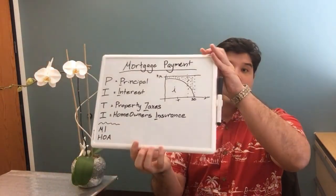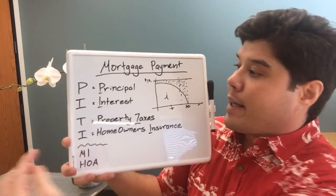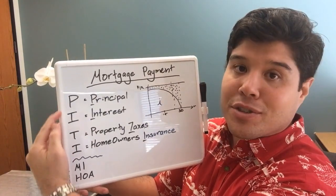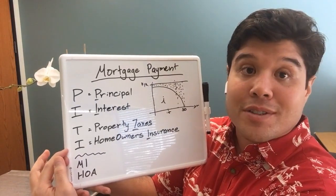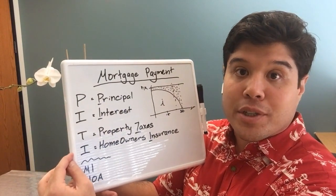That $1,000 mortgage payment is going to be made up of at least four things: your principal, which is going to go towards the loan balance; the interest, that's the rate that you're borrowing money at; your property taxes; and your insurance. I have that written out for you here. Again, P&I, you might be hearing that often. That's going to be your principal and interest payment. And then your taxes and insurance, for property tax and your homeowner's insurance. And that's going to be going into your typical mortgage payment.